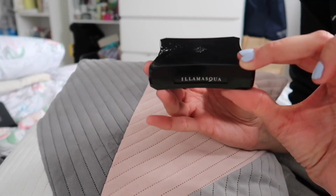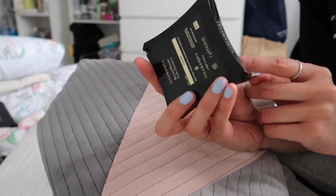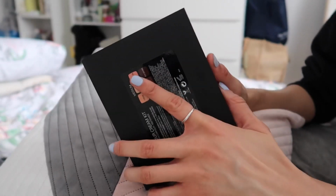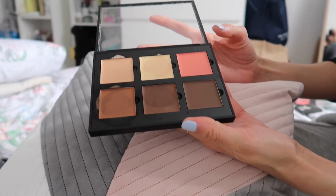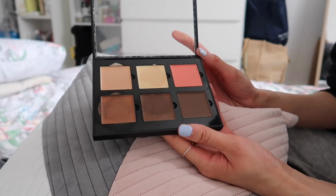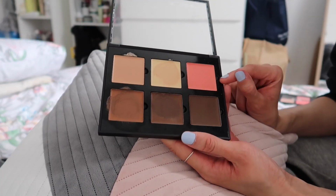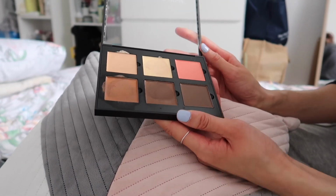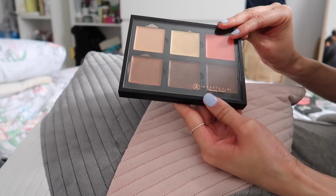Again, like I said to you, Illamasqua is such a beautiful brand. A huge fan of them and their packaging. In the shade Medium. I love these shades. I had this palette for ages because this was gifted to me in the PR kit. However, I just completely forgot to start using it. Don't ask me why. What do I use this for? Is that blush or is that like a colour corrector? I'm not sure. But yeah, definitely keeping this one, obviously.